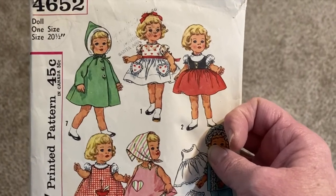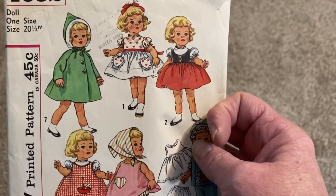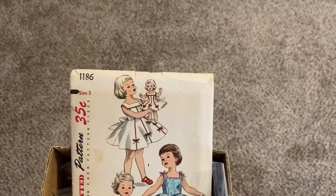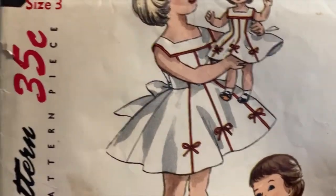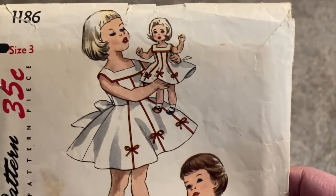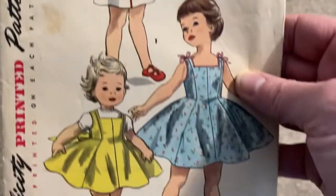Again, I'm thinking about maybe framing them and putting them in my sewing nook, just as a reminder of how fashions have changed and also just some warm memories of things my mother made for me. This looks like, yes, a dress that she made for me, 35 cents. Wow, I wish patterns were that cheap again, but you have a matching doll and a matching dress.